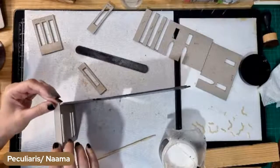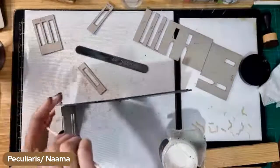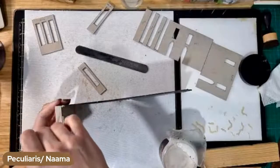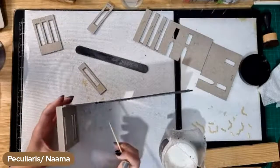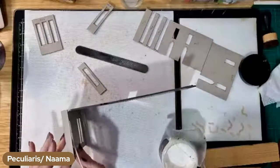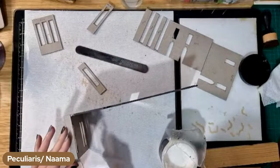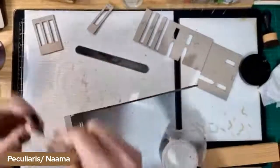I'm gonna smush it in a bit. Ooh, all that. Seeing already. Now it's gonna be stuck in my head. This is fun. Okay, cool.